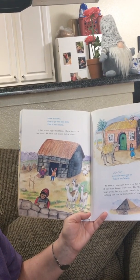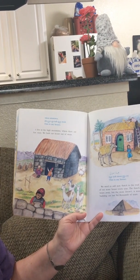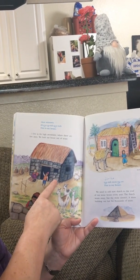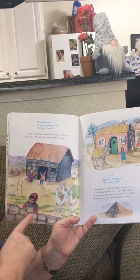This is my house. I live in the high mountains where there are very few trees. Do you see? No trees anywhere. We built our house out of stone. They have a stone wall too.